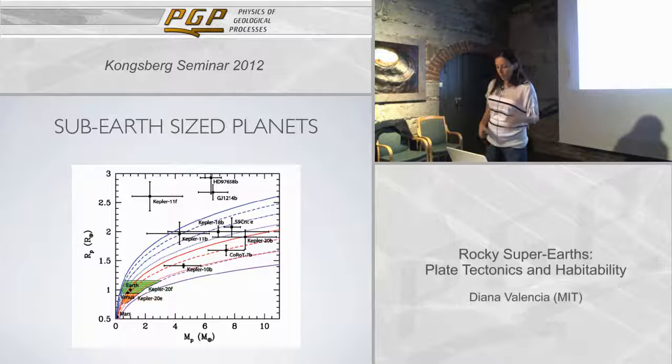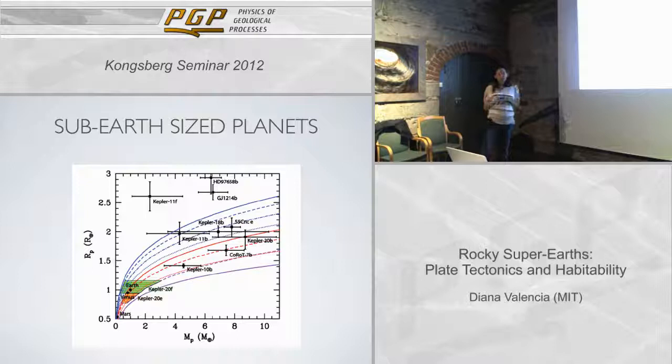To motivate more the discussion that this is not science fiction, we've already discovered, or astronomers have already discovered, planets that are even the size of Earth or even smaller. For these planets, actually, there is no mass measurement, so it's hard to tell exactly what the composition is, but based on their small size, we think that they are similar to Earth or Venus in composition.